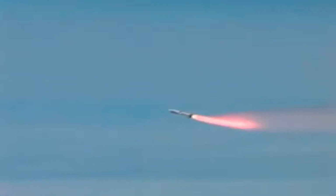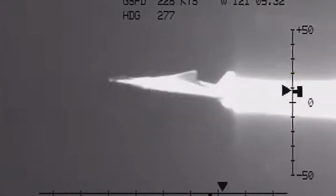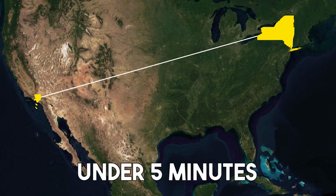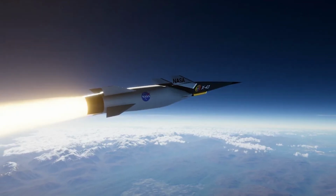Its flight lasted just 10 seconds at full speed, but that was enough to blow away every speed record in aviation. If you could ride it from New York City to LA, you'd be there in under 5 minutes. Too fast for comfort, but just right for the future of space travel.